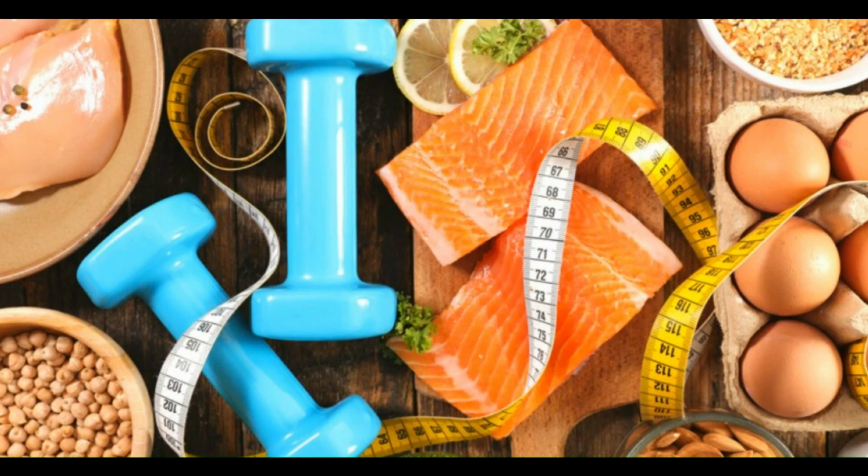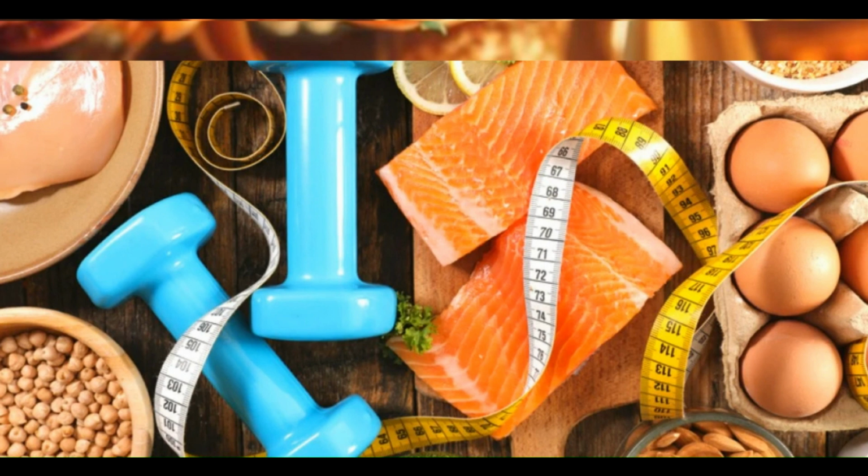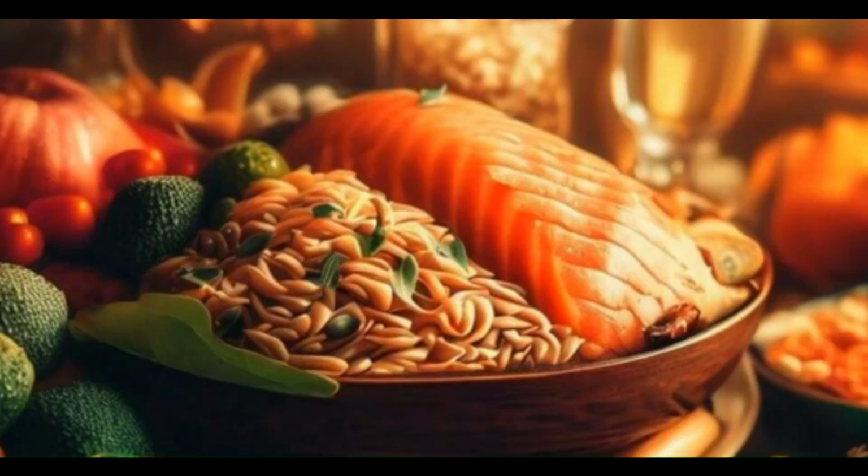Marketers have long recognized the power of food imagery to entice consumers, but recent studies suggest that it may have the opposite effect as well. This article delves into the question of whether it is truly possible to trick your brain into eating less simply by viewing food photos. The science behind the phenomenon.